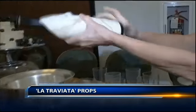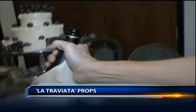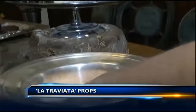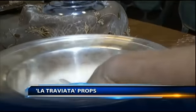We have champagne buckets, and the really easy thing to make it sound like you have ice in there, but there isn't, is bubble wrap. Yay!